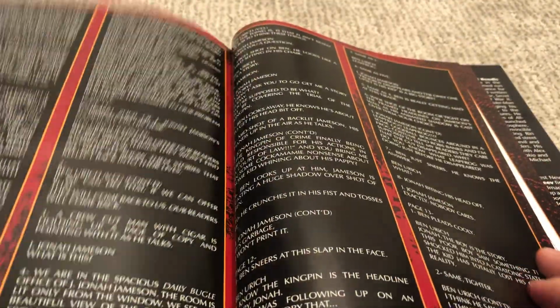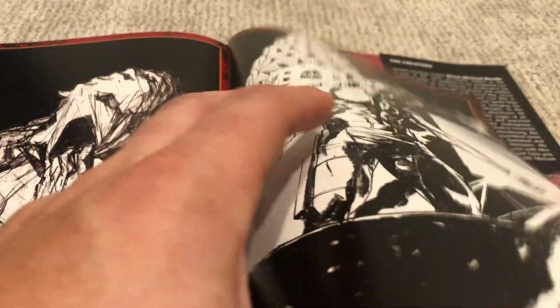Some extras in the back, you get some scripting from Brian Michael Bendis. You get to see what that looks like. And you get some layouts done by the team as well. And some different art and variant covers and the like.